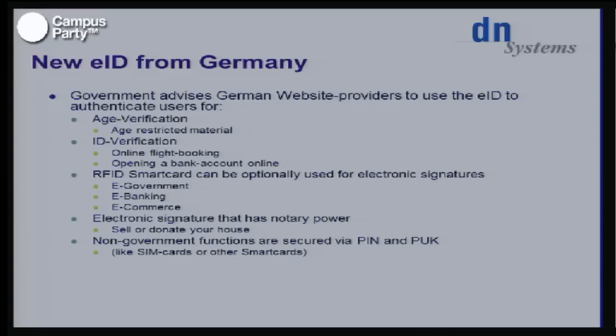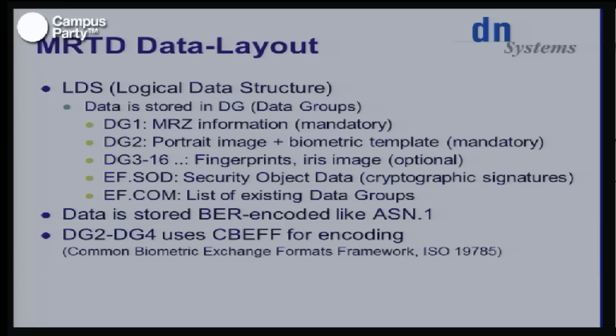And some non-government functions are secured with a PIN and PUK, very, very similar to your SIM and smart cards on a mobile phone. Let's have a look at what's stored and what's storable on these electronic documents. So you have what's called the LDS, Logical Data Structure. Everyone else will call it a directory, but they call it LDS. And the LDS is using data groups. So you see, it's all by committee, and they don't need to agree on common words from the IT world. They're just reinventing the wheel on everything, even on encoding. And I will come later to this.